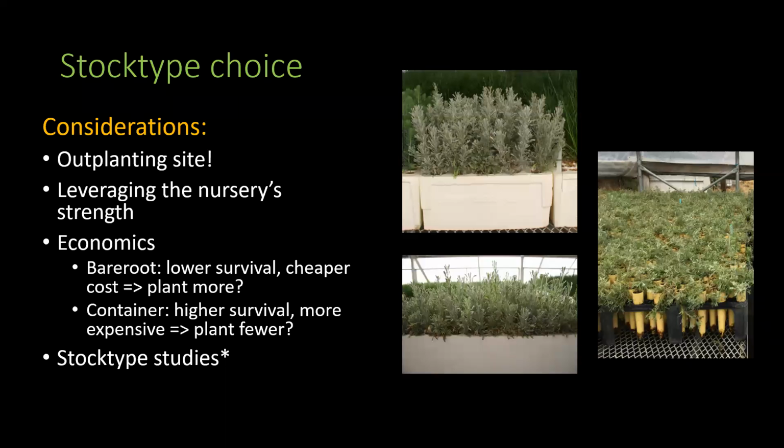One of the things that I studied was looking at variable root lengths of nursery stock to get at that limiting soil moisture aspect. That was a limitation on the outplanting site. There's deeper moisture, deeper in the soil profile. Oh, hey, let's grow a seedling with longer roots to access that. Well, they're a pain in the butt to plant, I'll tell you that, but it does work.